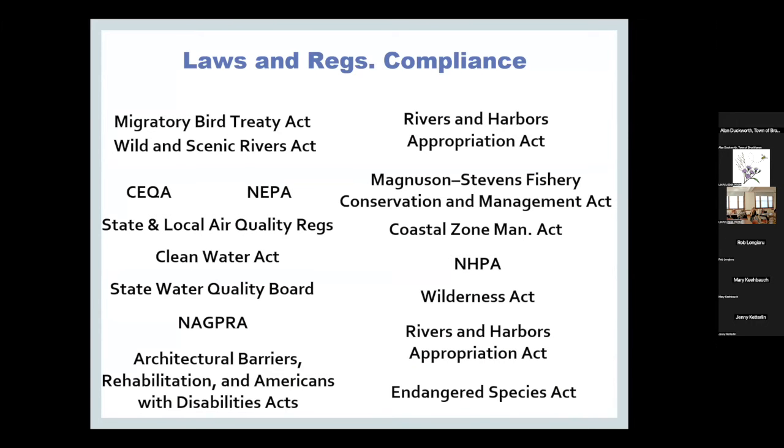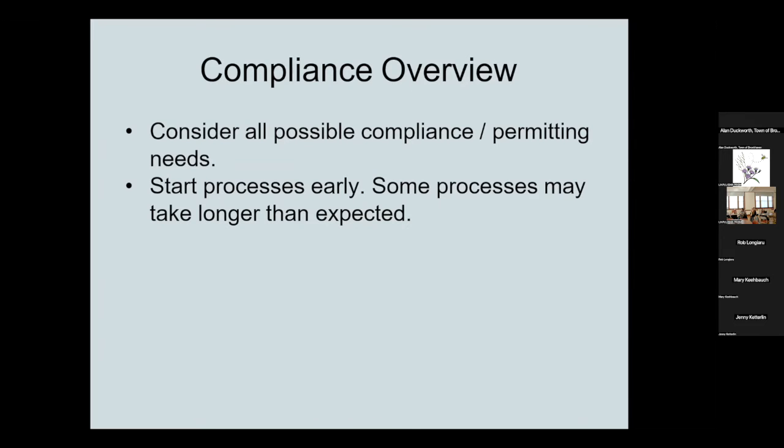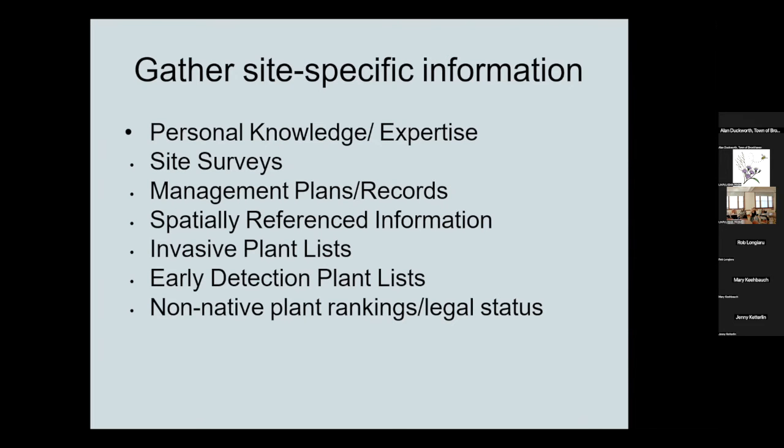And of course, you want to make sure that the plan follows all the laws and regulations that apply in your situation. Consider all the possible compliance and permitting needs as soon as possible and start these processes early. Some of them may take longer than expected, which is usually the case for us. With your team in place, you can start to gather all of the relevant site-specific knowledge needed, from personal expertise to those old treatment shapefiles hanging out somewhere on someone's hard drive.